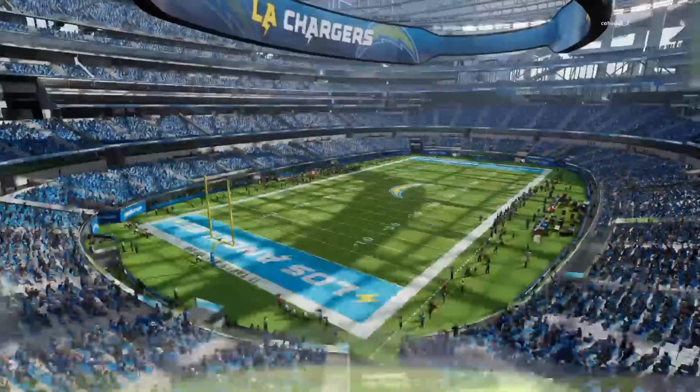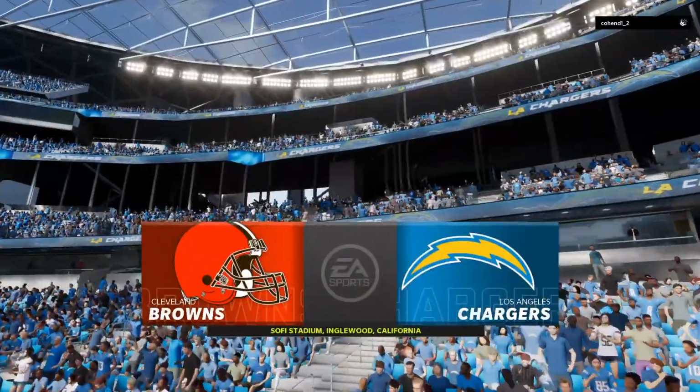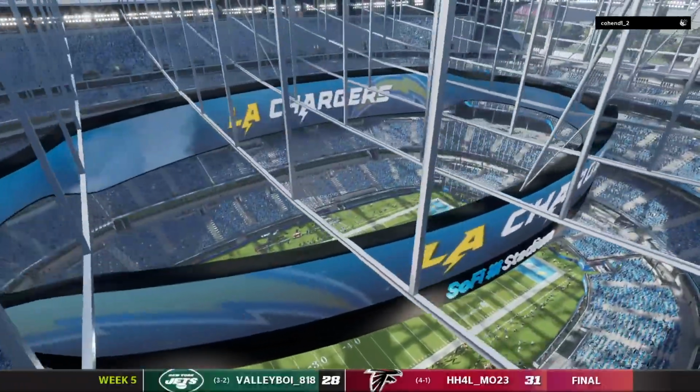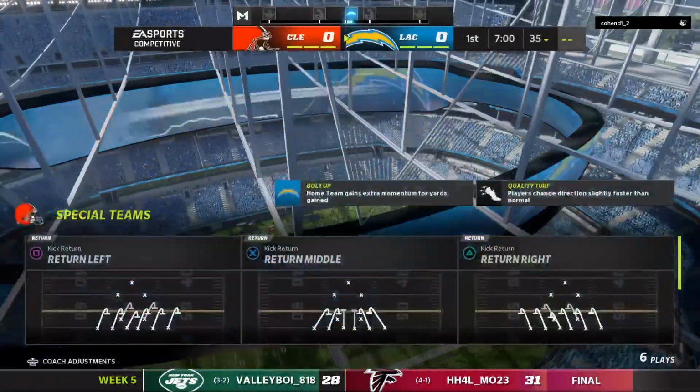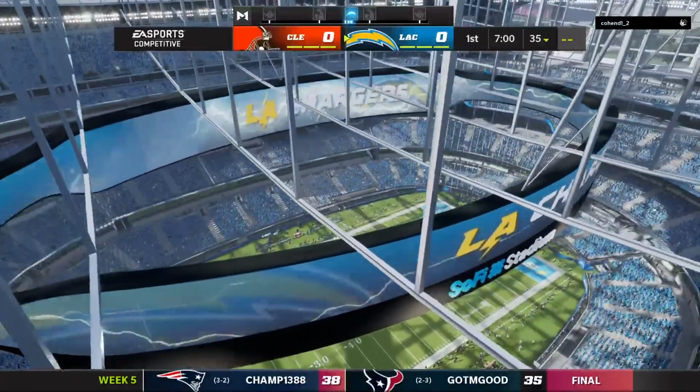Future home of Super Bowl 56. There's a look at SoFi Stadium just south of downtown Los Angeles. Today, we're set for a good AFC matchup between the Cleveland Browns and the Los Angeles Chargers.